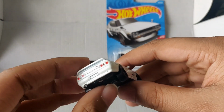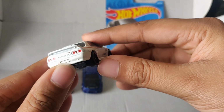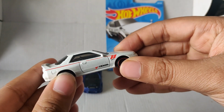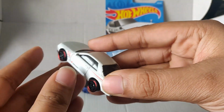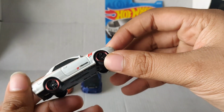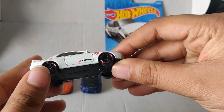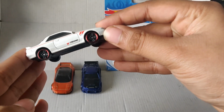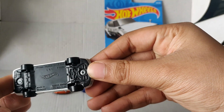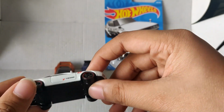Both sides, you can see the detailing on the back with the Nissan and Skyline and GTR badging and the tail lamp stickers. The cockpit is again not the best visibility, but still a good amount of detail. It even has the proper side view mirrors. Rims also look very Nismo stock kind of finish. Not a whole lot of detailing on the underside, just a little bit on the front and rear axle.